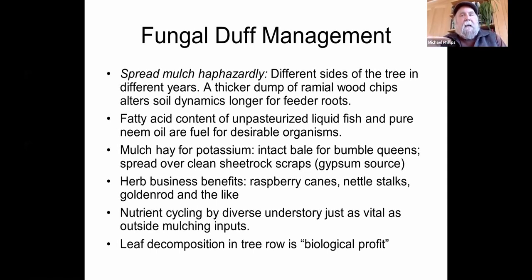With cane prunings, you'll hear advice, oh, you better burn those. You better get rid of those because they might carry over virus. Well, I take care of that by throwing some soil or old hay on top of the canes. I've created a soil decomposition environment. I've shifted that aspect. And now I get lignins being returned to the soil in my orchard.